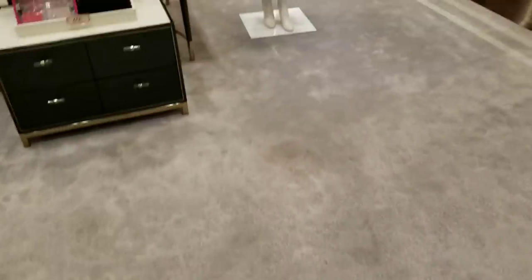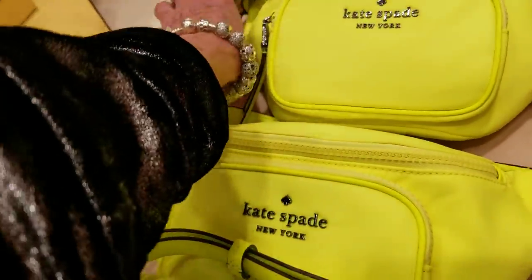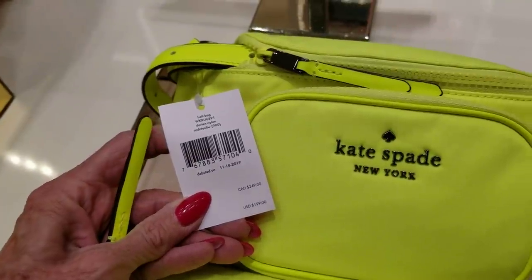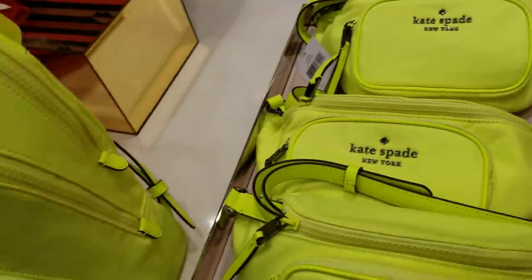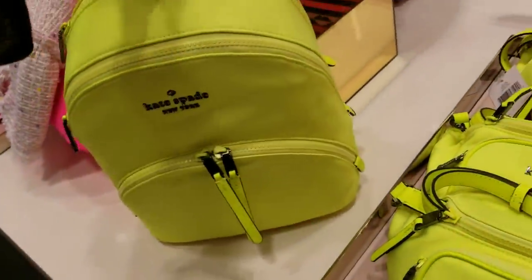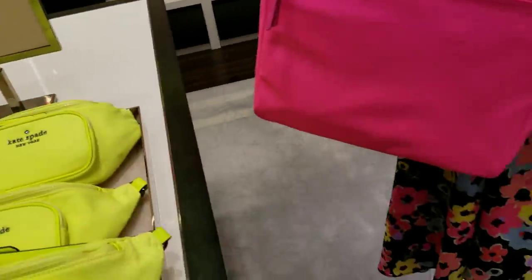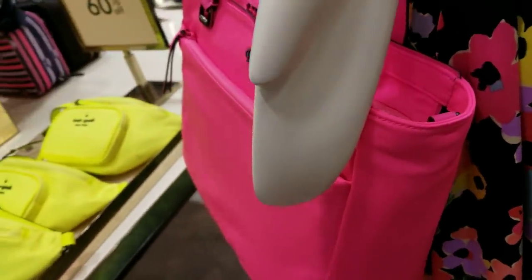All right, let's go see. We've got more 60 and 20% off of these bright, bright, bright bags. And this here is the belt bag, the Dorian nylon, and that's $199. Got a backpack. Let's see if we can see a price on any of those. Oh, try to reach it here. This one is bright too.